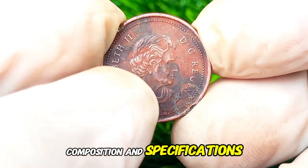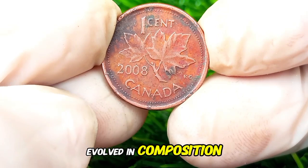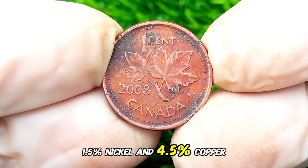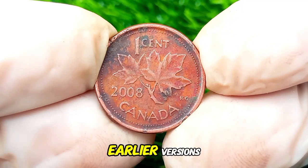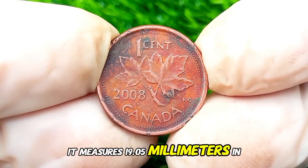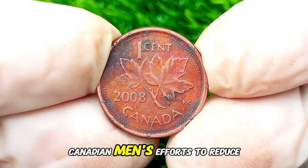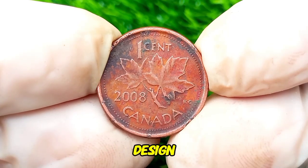Composition and specifications. By 2008, the penny had evolved in composition. This coin is made of 94% steel, 1.5% nickel, and 4.5% copper plating, making it lighter and more cost-efficient than earlier versions. It measures 19.05 millimeters in diameter and weighs 2.35 grams. These changes reflect the Royal Canadian Mint's efforts to reduce production costs while maintaining the coin's iconic design.